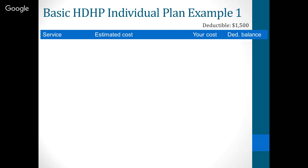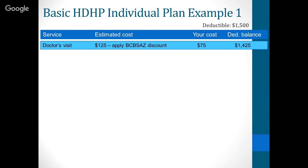The first example is on the basic high deductible health plan for an individual, so an employee-only plan. The deductible, of course, is $1,500. So when we go in for a doctor's visit, we're going to pay $75. Even though the doctor normally bills $125, we're getting a discount because we're on that Blue Cross Blue Shield network. And you can see that affects our deductible balance. It's now down to $1,425.